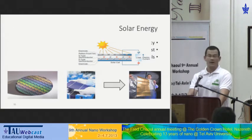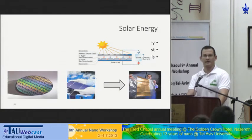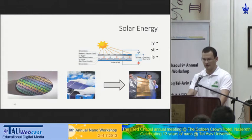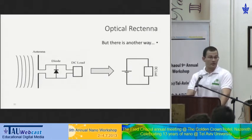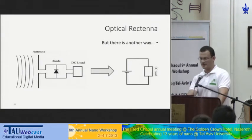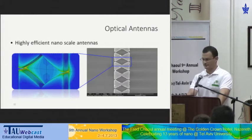In addition, the materials that are inside the cell have a toxic legacy when the cell itself decomposes. So there is another way. It's not our original idea, but we keep working on it. It involves an optical antenna for the infrared spectrum and a rectifying device.